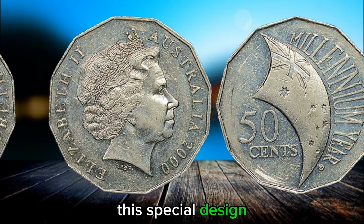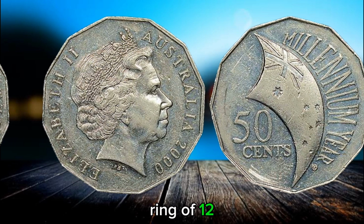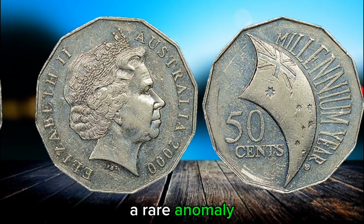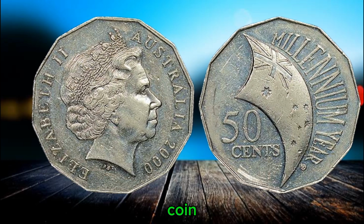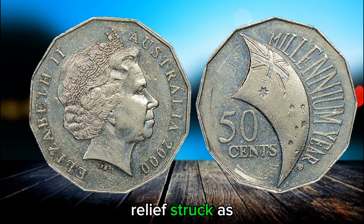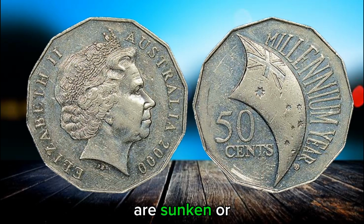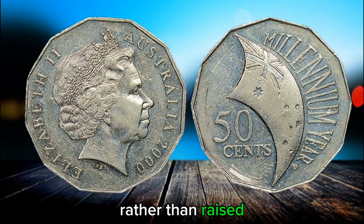This special design featured a stylized Australian flag, waving behind a ring of 12 stars, representing the states and territories. But among the millions struck, a rare anomaly slipped through the cracks, the Incuse flag variety. In the standard coin, the lines of the Union Jack in the flag are raised, relief struck, as is normal for coin design. But in a limited number of coins, those same lines are sunken or incused, as if pressed into the surface rather than raised.